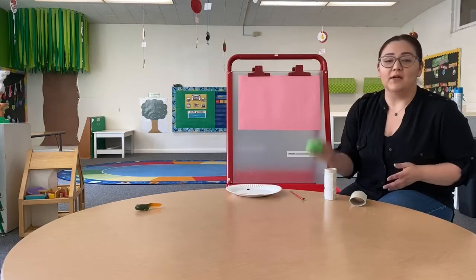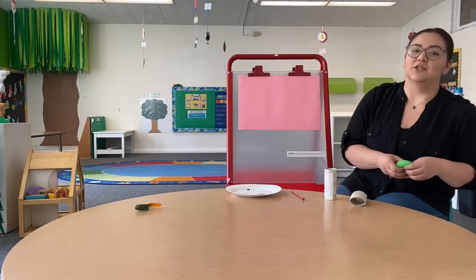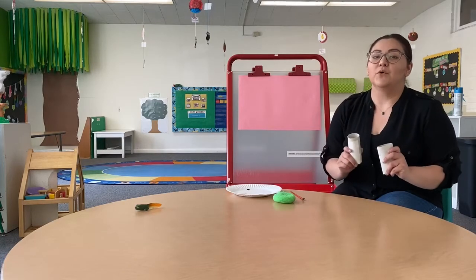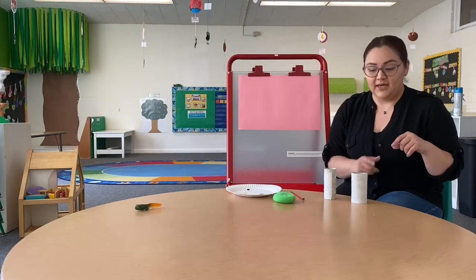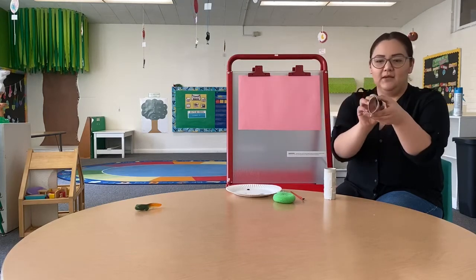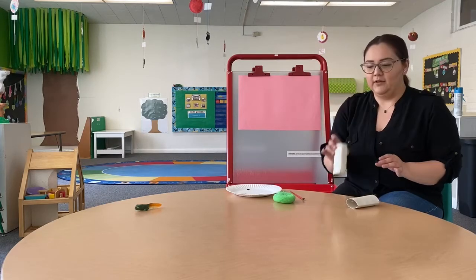I also have a sponge. You guys don't need to use a sponge. It's fun to use a sponge, but you guys can use a paintbrush or whatever it is that you guys have. And we're gonna need 2 toilet paper rolls. If you don't have toilet paper rolls, you can use one of the long paper towel rolls and just cut it in half. And one of the rolls we're gonna fold it in half like this to make this shape. It's kind of like a long oval shape. And the other one we're gonna leave alone, okay?